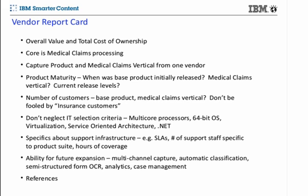And then, what's the ability for future expansion? We are finding that companies that have had a medical claims OCR solution in place for several years have expanded into other areas. I mentioned dental claims earlier, plus advanced classification, multi-channel capture, as David was mentioning, semi-structured OCR, analytics, case management, a variety of different areas. Understanding your vendor's capabilities in those areas is very important in evaluating not only your current vendor, but possible replacements.